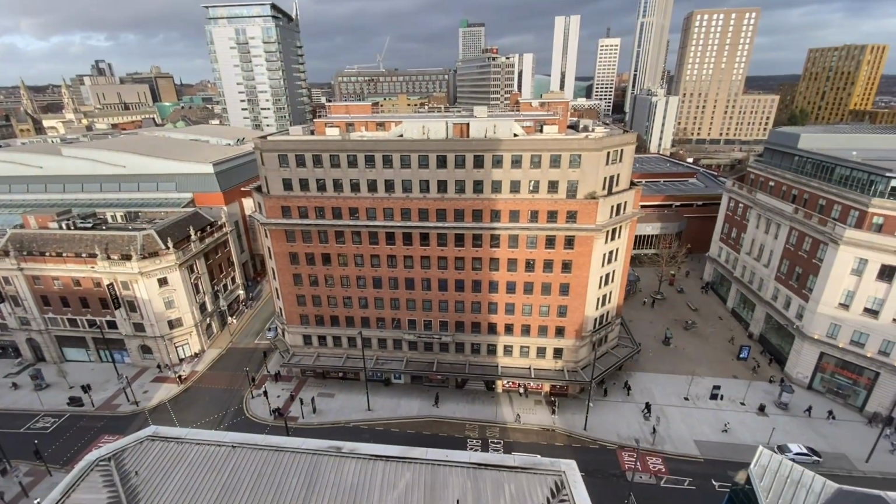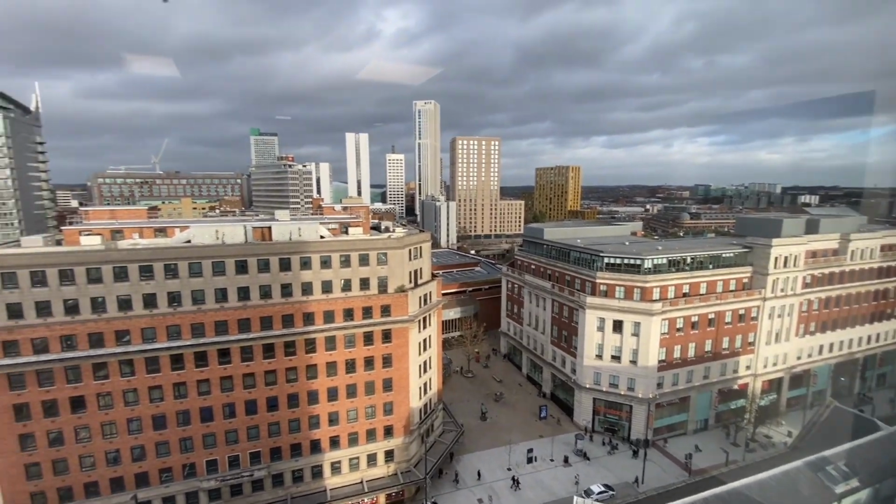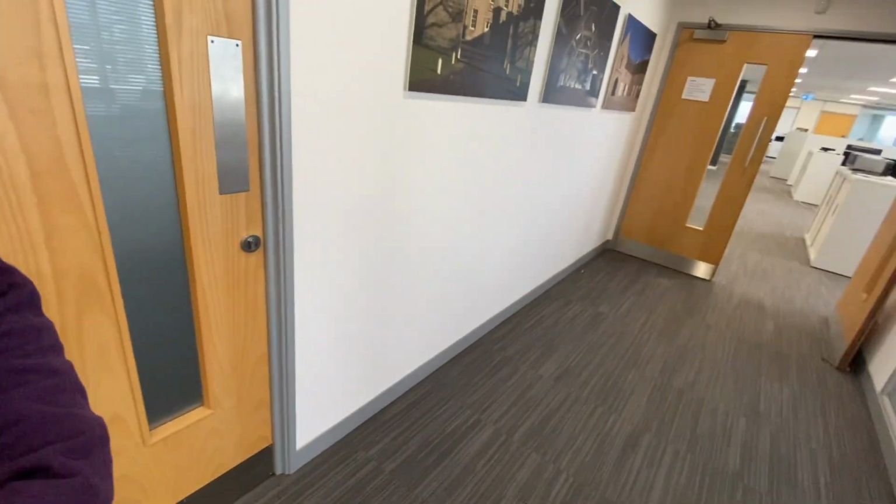So not too bad. Another view of Leeds City Centre. It's a right building that. Very nice. It's always nice to work in city centres. The downside is the parking. That's the only problem.